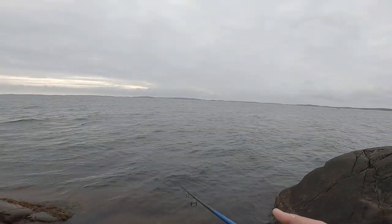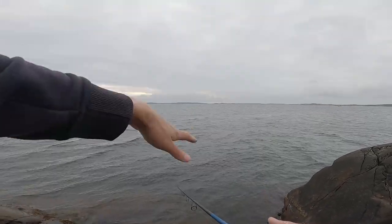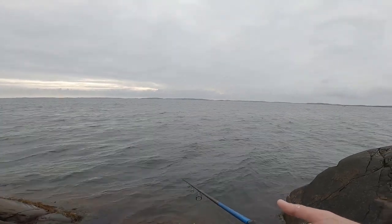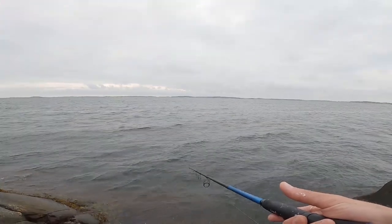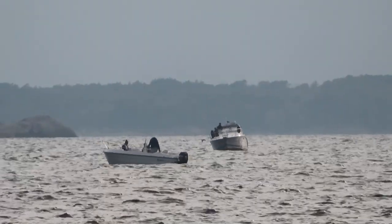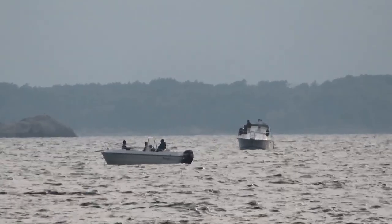So I'm making like 5-7 reels and then a spin stop, let the lure and hooks sink down for a couple of seconds and then reel again. There are also a couple of boats in the area, they are also fishing. There might be some school of mackerel over there. Hopefully it will come here closer to the shore.